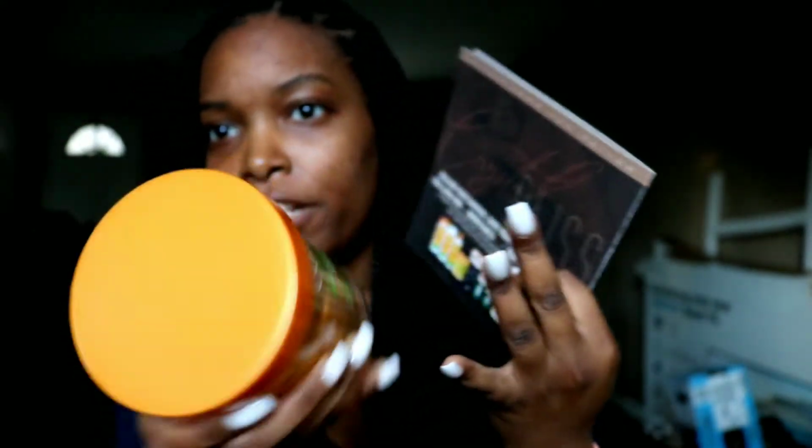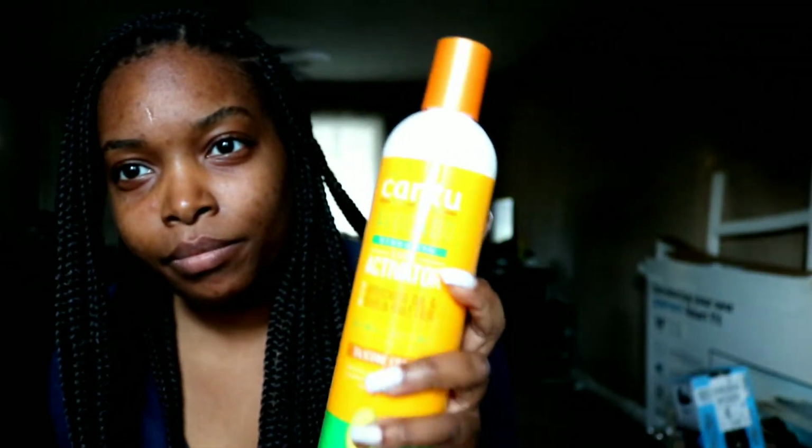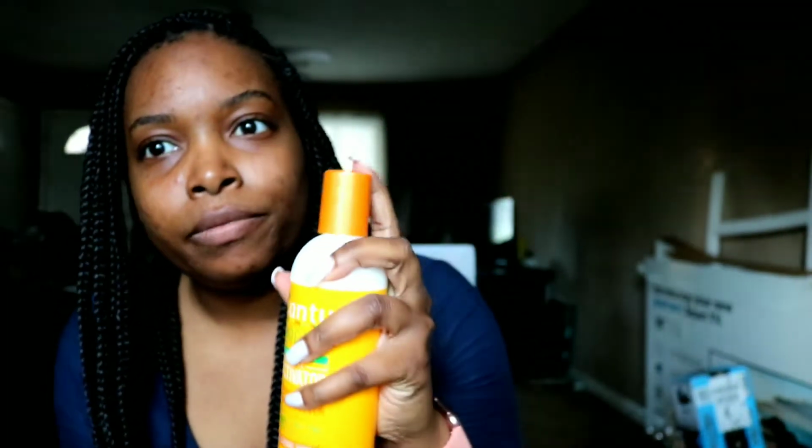This is the styling gel. It's a defining gel that slicks up perfect ponytails, defines silkier textures, and slays edges. And then also for a quick wash and go, Cantu Avocado Curl Activator Cream. This is the cream. It's in your typical bottle.